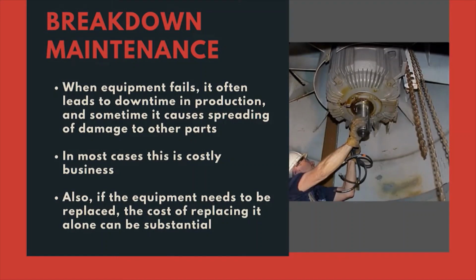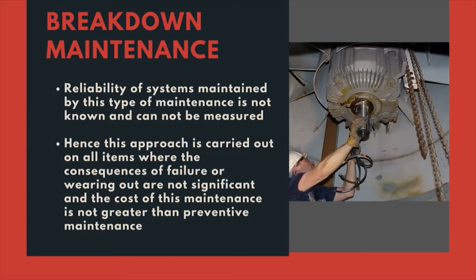Breakdown maintenance is the first and foremost type of maintenance strategy. In breakdown maintenance, the reliability of the systems maintained by this type is not known and it cannot be measured. Hence, this approach is carried out on all items where the consequences of failure or wearing out are not significant and the cost of maintenance is not greater than preventive maintenance. The next one is preventive maintenance.